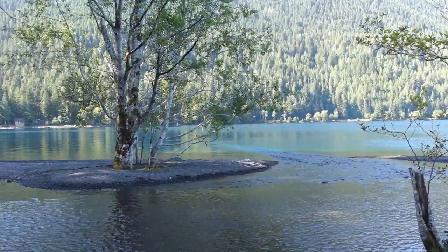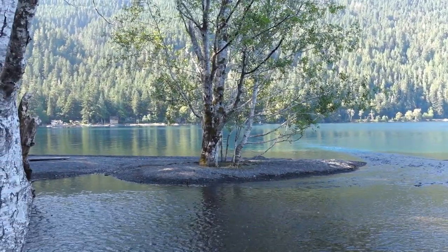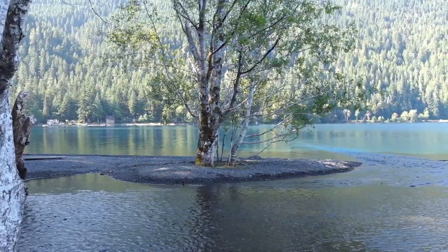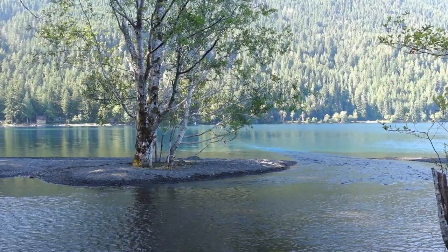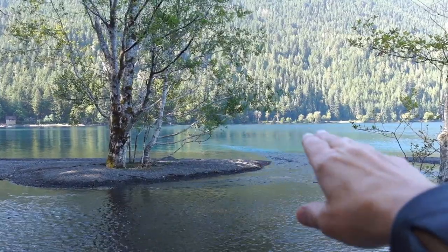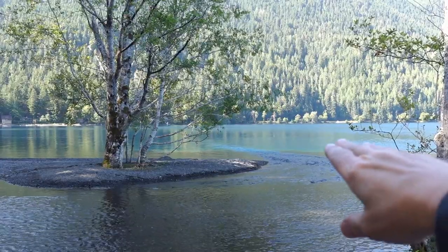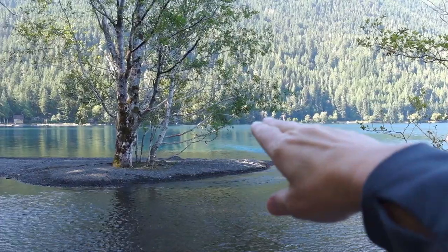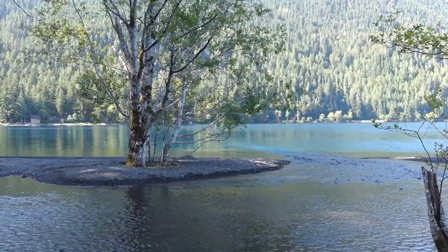This is really pretty right here. I like that little copse of trees, moss-covered trees, standing on that little gravel bar and the brilliant color water right behind it. I especially like how this water flows through shadow into sunlight. It's really deep ultramarine blue in the shadows here and really vibrant cerulean blue when it goes out into the sun. That's really gorgeous.